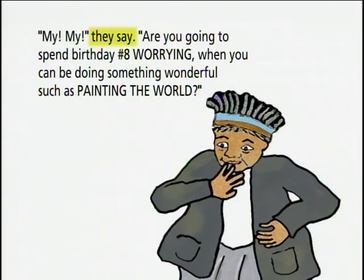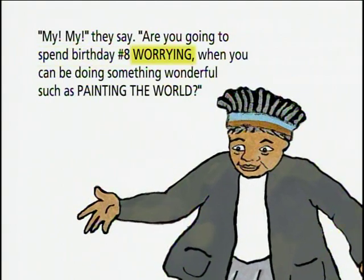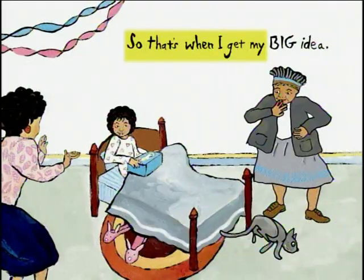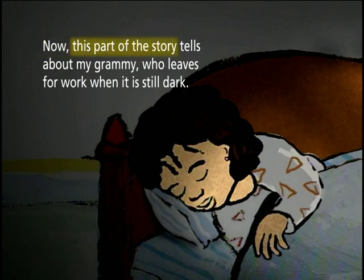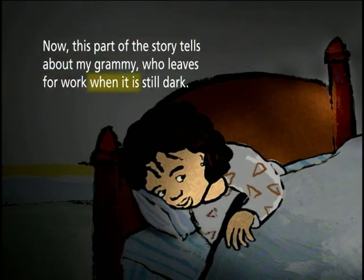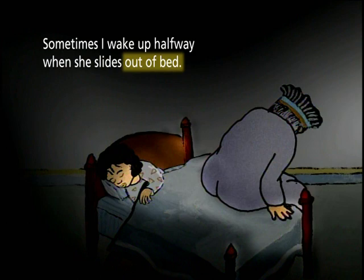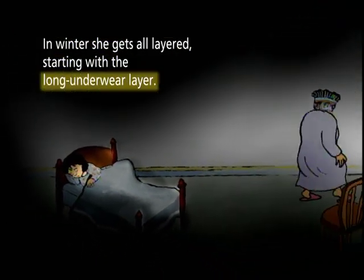They say, are you going to spend birthday number 8 worrying when you can be doing something wonderful, such as painting the world? So that's when I get my big idea. Now this part of the story tells about my granny, who leaves for work when it is still dark. Sometimes I wake up halfway when she slides out of bed. In winter, she gets all layered, starting with the long underwear layer.